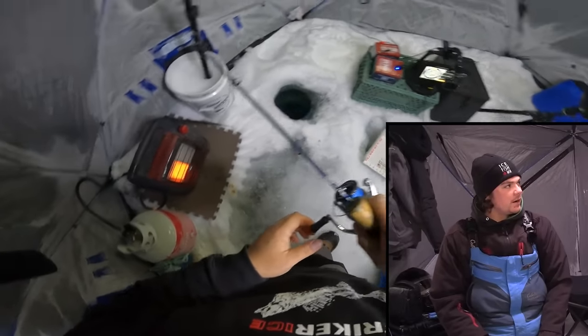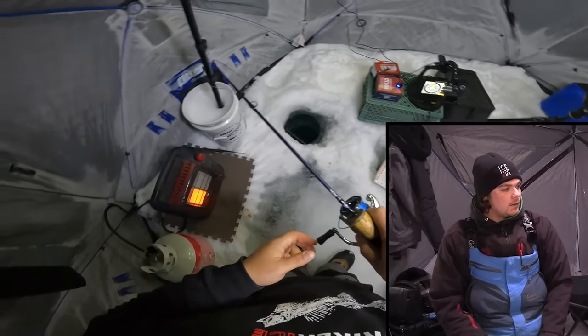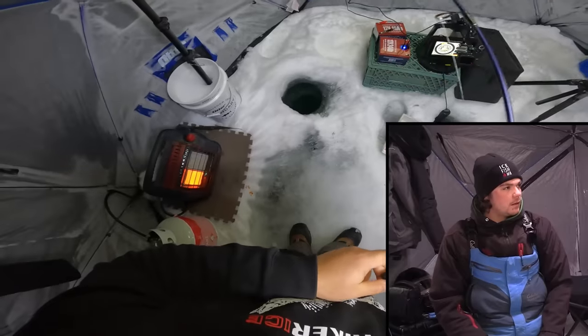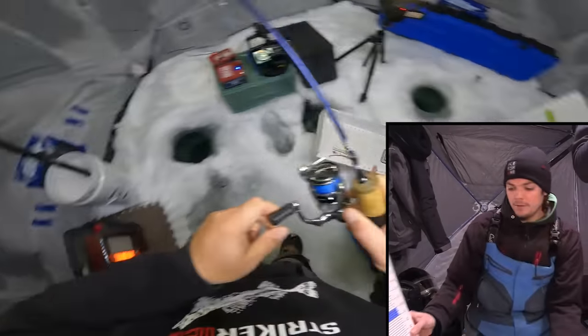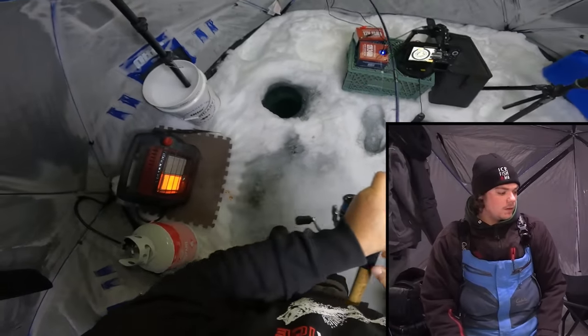Was it a big mark? It was decent for sure. I messed with it for the longest time, to be honest with you. It nipped at my tail once, and finally I got it to eat right off the bottom. Let's just fold it up for now. It's peeled a lot of line.